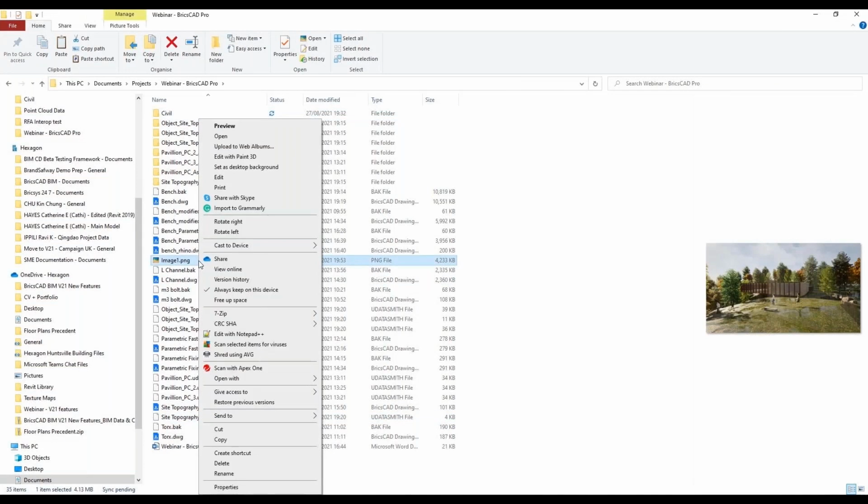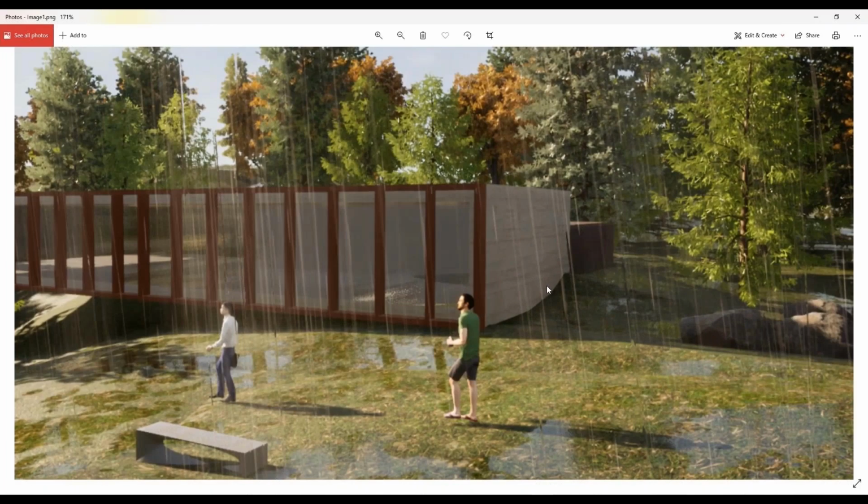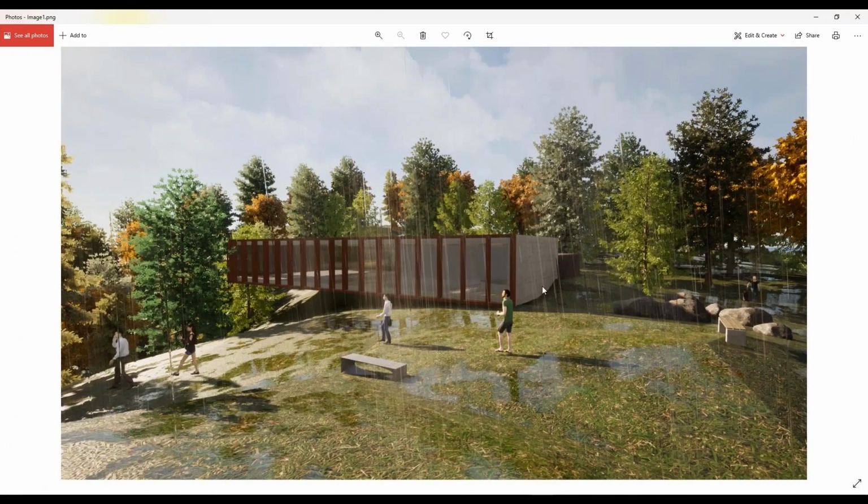I've now exported that image. I'm just going to fire this up in a default photo viewer. And here we are. This is a high-res image that we got now. I'm just going to zoom in. It's not too bad. And that's it. It's a high-res image that you got here in 5 minutes. And I hope you enjoyed this webinar. So over to you, Jess.